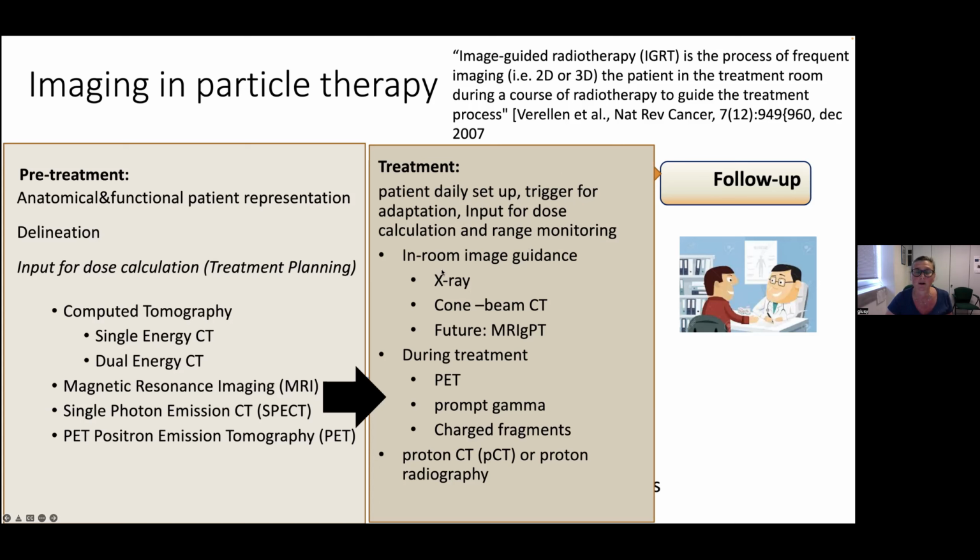range monitoring. So the techniques that are used to perform image-guided particle therapy are X-rays, as we've seen in a moment, mostly combined CT, and in the future, MRI-guided particle therapy. I will cover this topic quite briefly, and I move on to the next topic, which is the imaging actually during the treatment that is performed by using, for instance, PET, positron emission tomography, in an in-beam configuration, prompt gamma imaging, and charged fragment emission imaging. Next modality that is performed immediately before the treatment is the proton CT or proton radiography that I will present at the end of my talk.